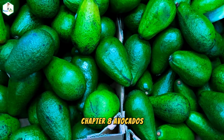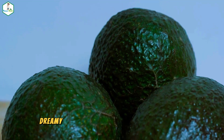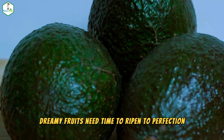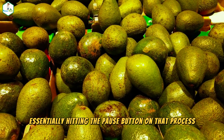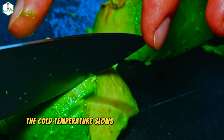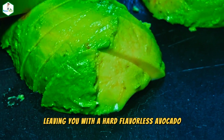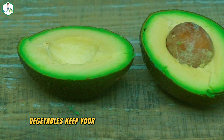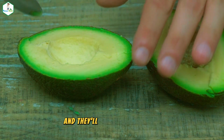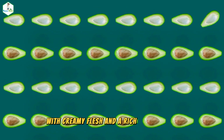Chapter 8. Avocados. Patience, my friend. Avocados, those creamy, dreamy fruits, need time to ripen to perfection. But stick them in the fridge and you're essentially hitting the pause button on that process. The cold temperature slows down the ripening process, leaving you with a hard, flavorless avocado that's about as appealing as a plate of overcooked vegetables. Keep your avocados at room temperature and they'll ripen up beautifully, with creamy flesh and a rich, nutty flavor.